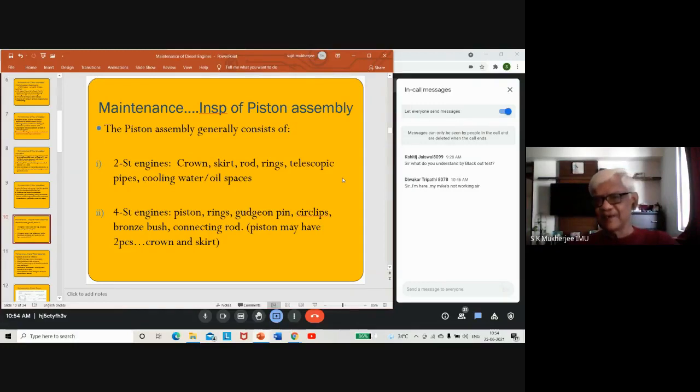Now, Divakar Tripathi, have you understood what I've said about articulated pipes? Write it down, what I've asked you about articulated pipes or elbow pipes. Yes, sir. Okay.